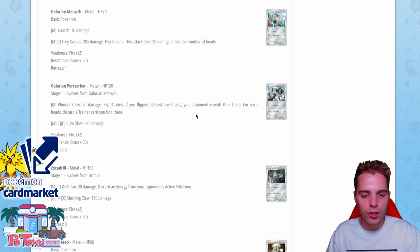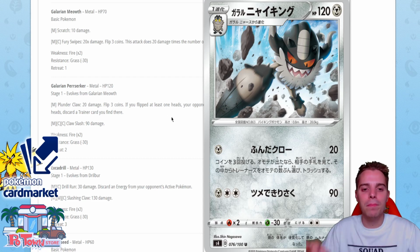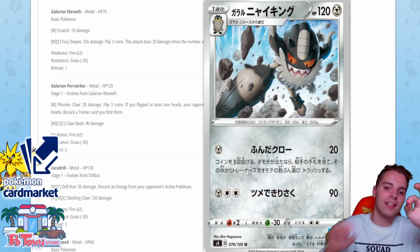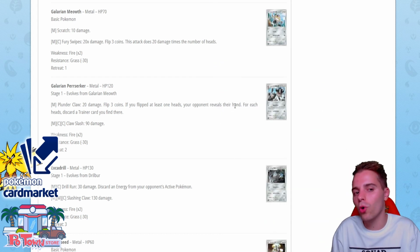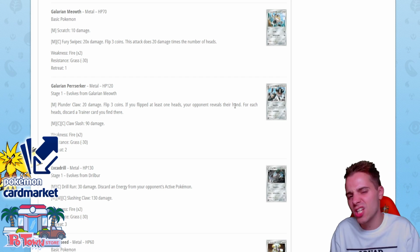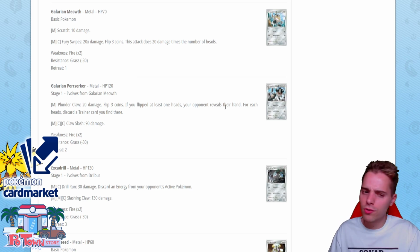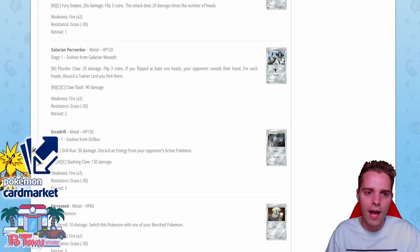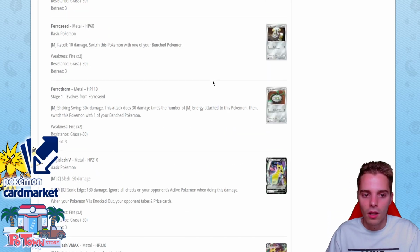Galarian Zigzagoon, flip 3 coins. If you flipped at least one heads, your opponent reveals their hand. For each heads, discard a trainer card you find there. This is fantastic for mill decks. Just picking out the Boss's Orders, and then use the mill archetype. If only Oranguru was around, then you could make something work with this. But Oranguru is not around. We do have Excadrill, that can shuffle back 3 or 4 cards from the discard pile. Yeah, I see a little bit of potential in Zigzagoon. Coin flip based, but still.